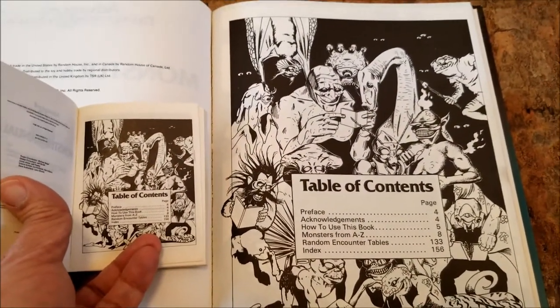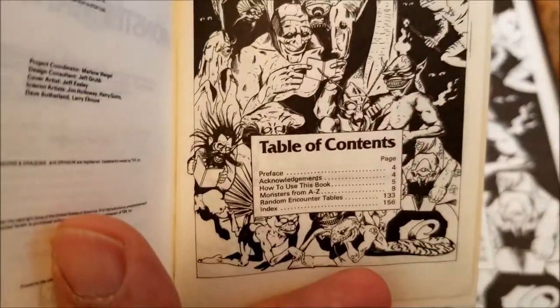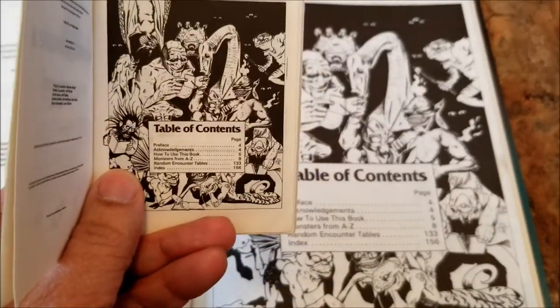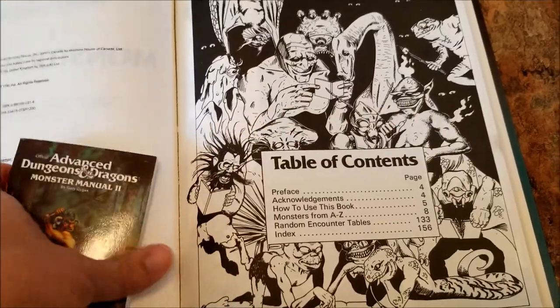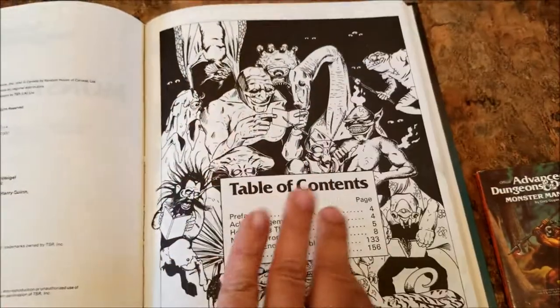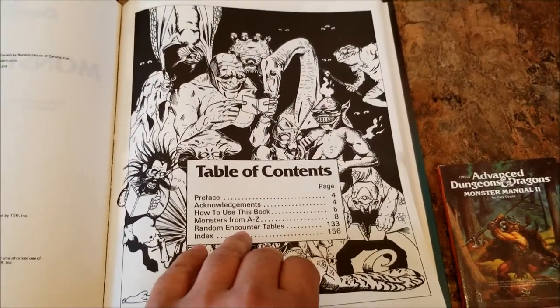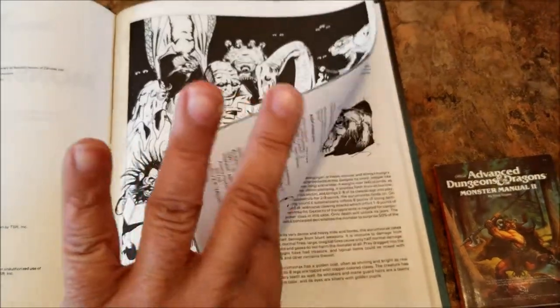It's interesting how they managed to get all of this in the big book into this little micro book. I know it's just shrunk down, but I still think it's quite cool. And it's funny, because this book happens to be my favorite monster book for AD&D, and that is Monster Manual 2.